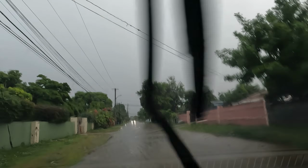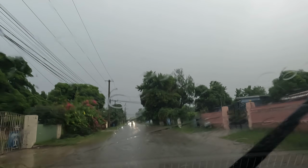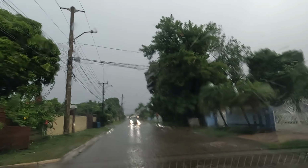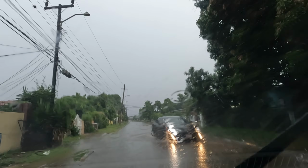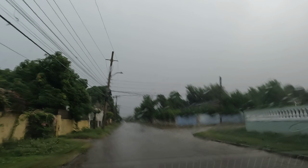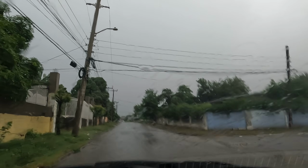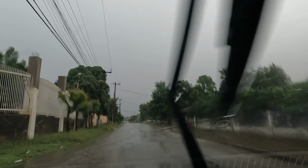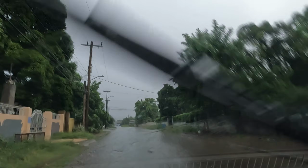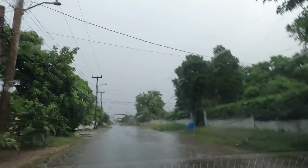So rain, go away. Please come back another day. It's a rainy morning right here in Kingston, Jamaica. So I'm coming off Bay Farm Road, going through some shortcuts to go on Molynes. So I'm on Bedford Avenue right now. Lots of water, lots of rain.